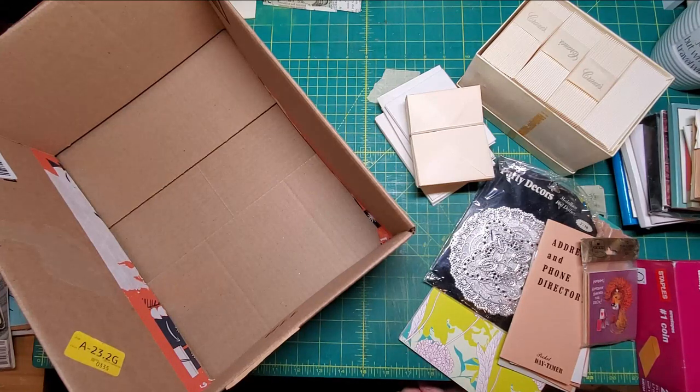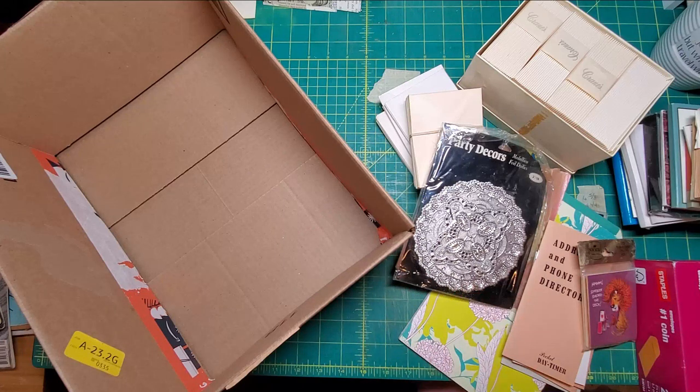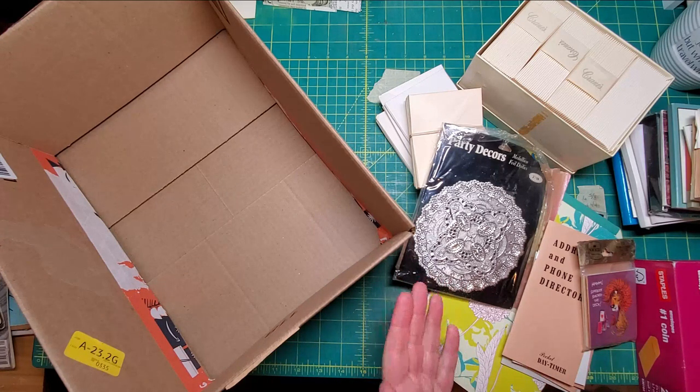So, today's challenge is going to be paper embellishments. I'm talking about cards, envelopes, things like doilies, stationery, playing cards, flash cards, you name it, that's what we're going to be dealing with today. So I've emptied one drawer and I have a whole bunch of weird stuff in here.